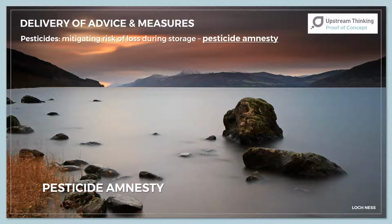Another technique that we've used very successfully in Upstream Thinking 2 has been the pesticide amnesty. So this is mitigating the risk of loss during storage by offering farmers the ability to have us dispose of pesticides safely and at no cost to themselves. The uptake of this has been huge, and to date in Upstream Thinking 2, 5 tons of pesticide have been removed from farms in the southwest. And that is a significant amount.